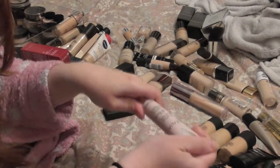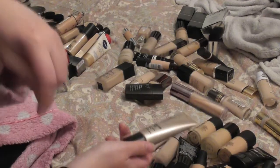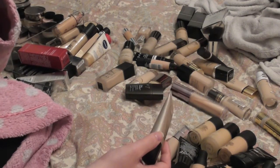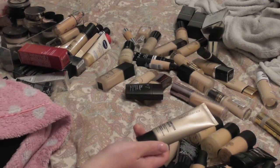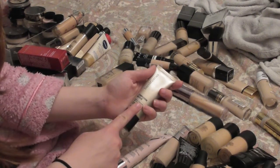Perfect for day-to-day wear. Oh, and I love the smell of it. It smells like all the Idealia products. I'm a big fan of the Idealia sleeping mask. I use it as a night cream. Love it. The Complexion Rescue from Bare Minerals.